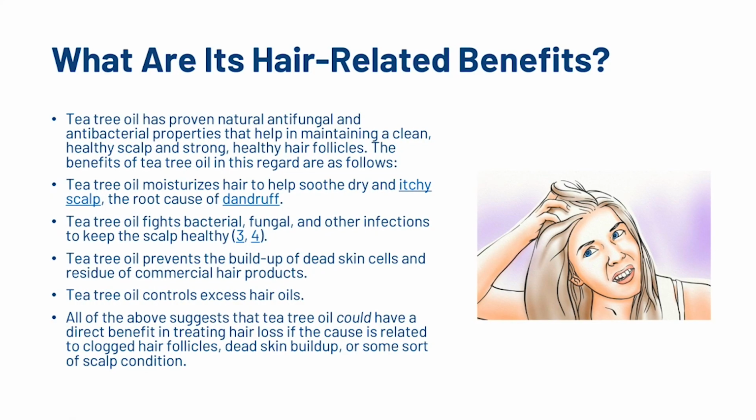Well, what are the hair related benefits? Tea tree oil has proven natural antifungal and antibacterial properties that help in maintaining a clean, healthy scalp and strong, healthy hair follicles. The benefits of tea tree oil in this regard are as follows. Tea tree oil moisturizes hair to help soothe and dry an itchy scalp, the root cause of dandruff. Tea tree oil fights bacterial, fungal and other infections to keep the scalp healthy. Tea tree oil prevents the buildup of dead skin cells and residue of commercial hair products, and tea tree oil also controls excess hair oils.